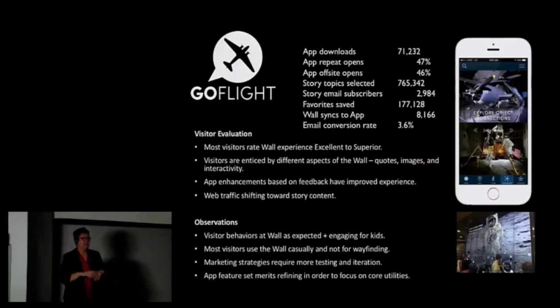And so 3 things that we designed in our new digital strategy. We have a new app called GoFlight. We have the media wall that we looked at, and then we redesigned the website so that all of those were integrated. They all feed off a central system. So once we digitize the collection, they're in the system, they have the content around them, then they're available to use on all 3 of these platforms.